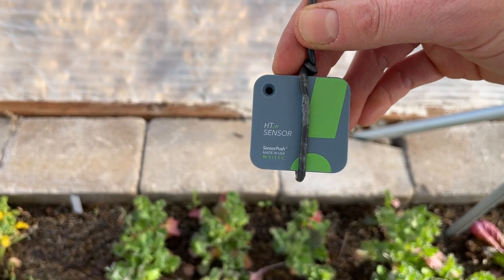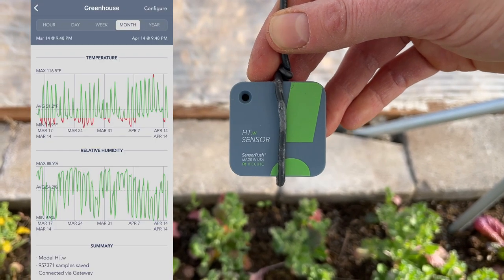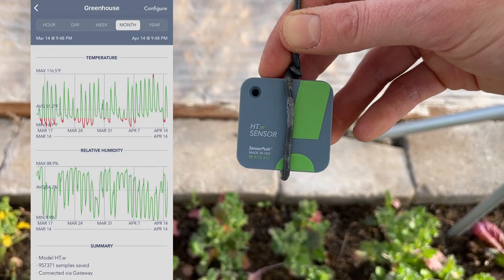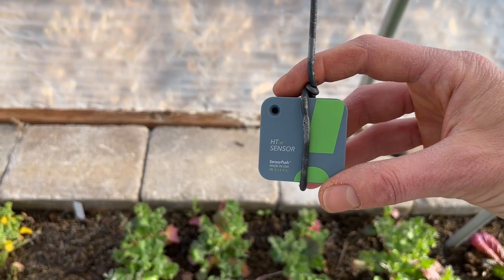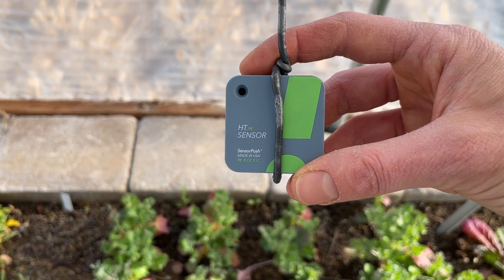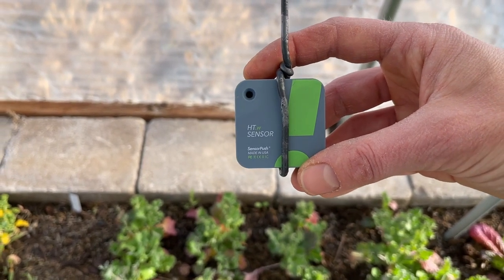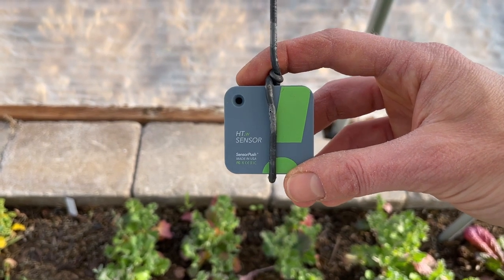This is a thermometer device that I use to keep track of the temperature of my greenhouse. I have it set so that it will alert me if it's too hot or too cold. This right here talks to a hub that's inside of my house, which then sends information over the internet to an app which I have on my phone. And it alerts me if it's below freezing or if it's above 110 degrees. That way I can take action.